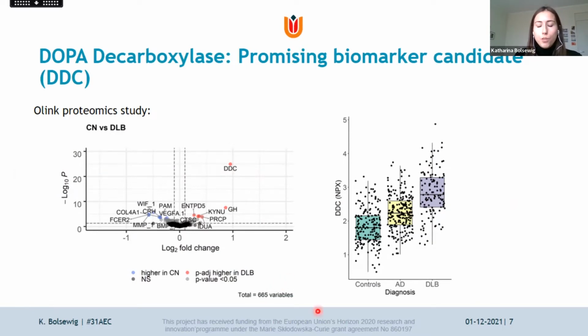And also when we look to the right, to the box plots, we see that this increase is not only observed when comparing dementia with Lewy bodies to controls, but also when we compare it to Alzheimer's disease. So we really see that we can, at least from these preliminary data, differentiate these groups from each other, which of course, especially for AD and DLB, is very important because of the shared pathologies.